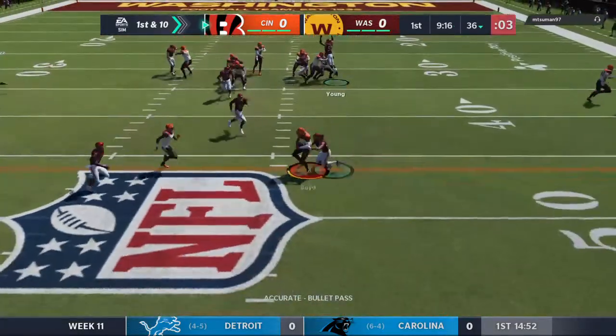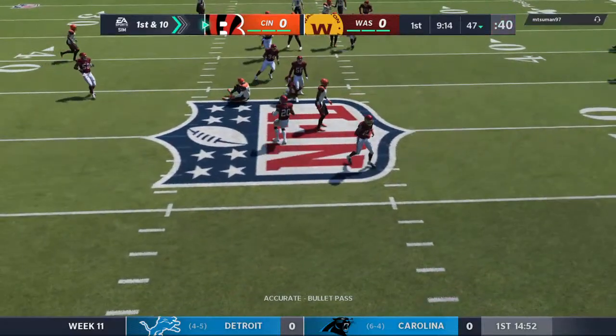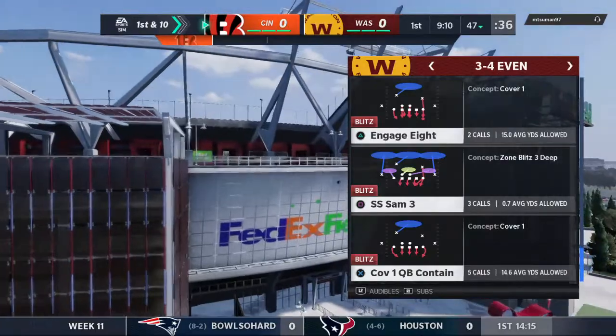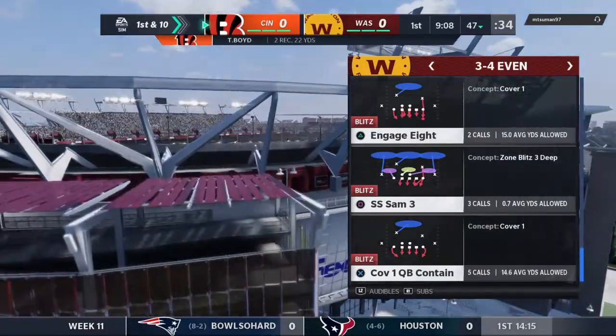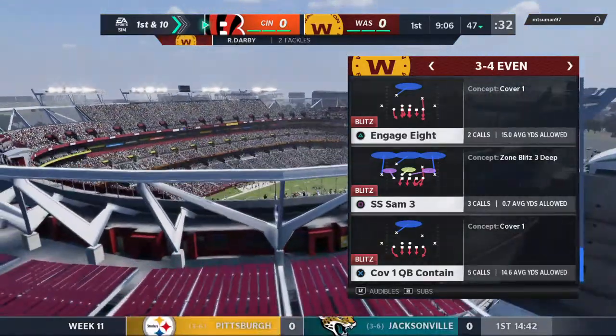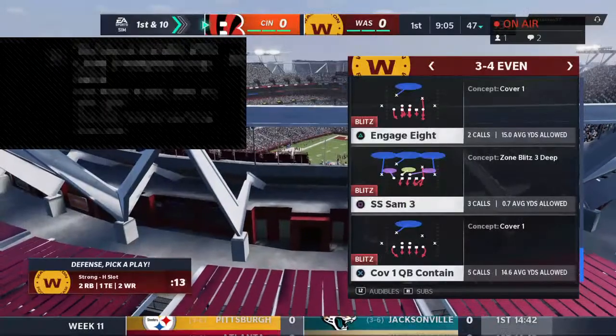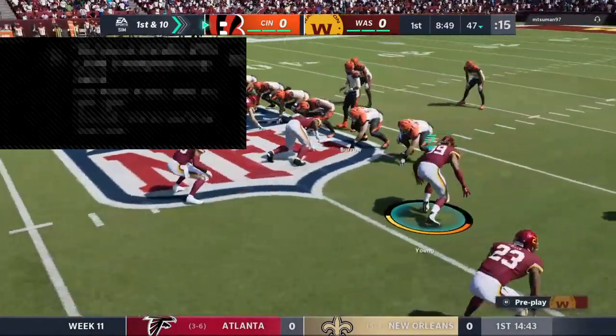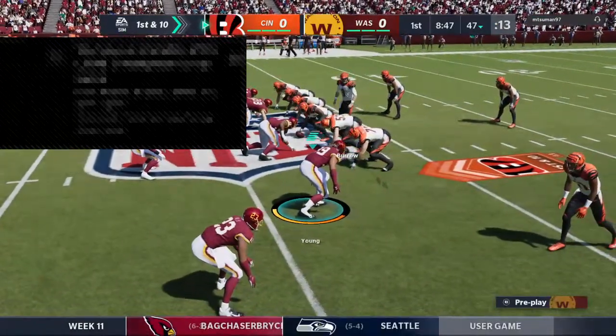Here's Burrow. Boyd's the target, and he has it over the middle. And he slips up past the 45 before being tackled. Consecutive catches for him. That good for 11. First down. Back-to-back good plays have him on the move on first down.